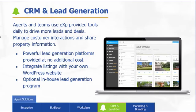Yeah, and this is what's really powerful, because a lot of people think, man, I want to build a big team, or I want to build my own brokerage. I want to do a bunch of things. But how am I going to support agents? Well, at EXP Realty, we do that here. We have kind of a it takes a village approach.